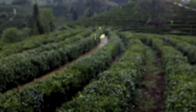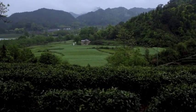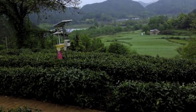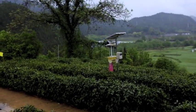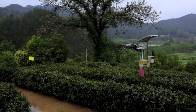Now, this variety is extra suitable for making red tea, gives off a very good aroma. But when it makes green tea, it actually tastes kind of weird. There are certain chemical contents in these teas that make the fermentation of the red tea almost come naturally to it. They also make some green tea, but it tastes kind of weird.